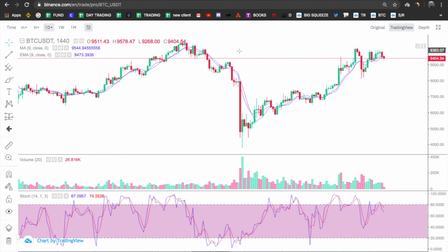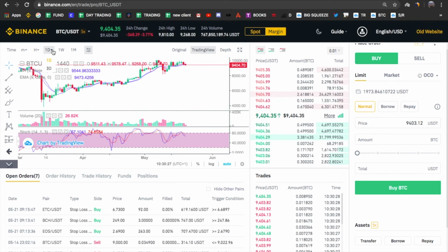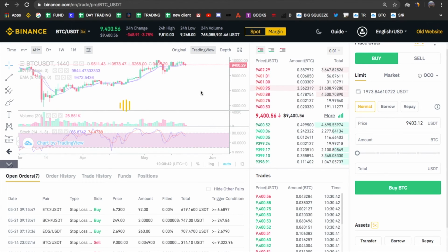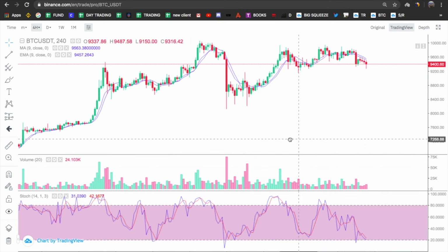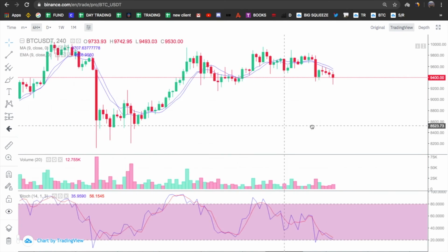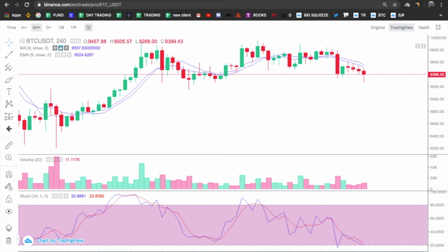So I will show you something. First, before I show you here, I'm supposed to show you the time frames, right? So here are the time frames that you are going to be using: the minutes, hourly, daily, weekly, and monthly, and you can pick. Basically, let's just pick 4 hour time frame. Make it big, and we have to do a little bit of an adjustment here.